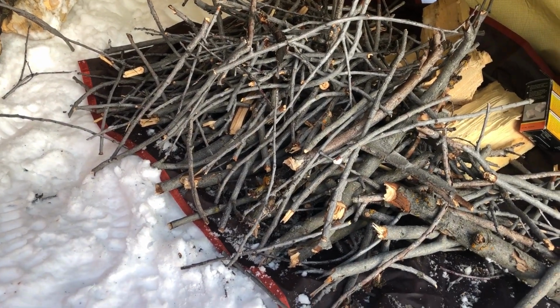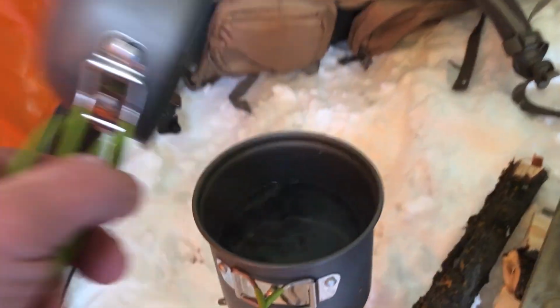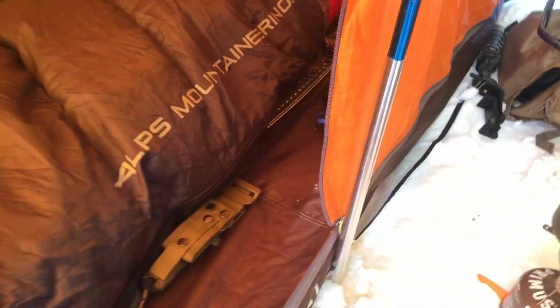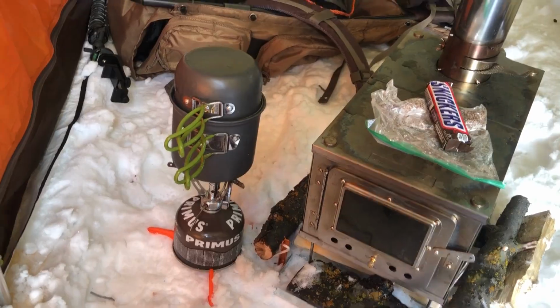Bunch of scrub oak. It's what's readily available right now. I'm just warming up some water for some coffee. I need some bad. I'm a little dehydrated. Got my bed made. I like this 1.5 because I can shove my gear over there, just clothes and whatnot. So I got plenty of room. A little more cramped over here because I gotta keep space for the stove.